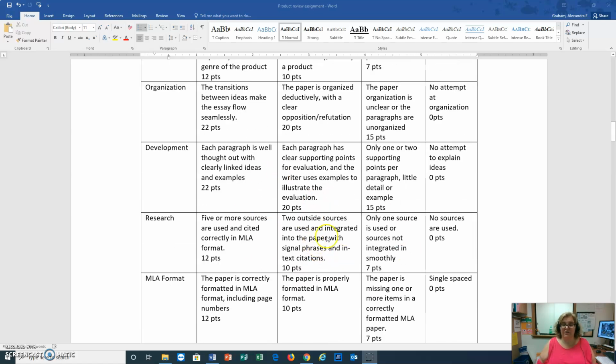Research. So here's your research. You've got to go find other people who looked at your product. Lots and lots of Amazon reviews. There are all kinds of websites out there that review products. Go find some research.